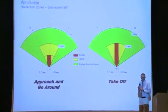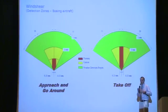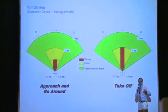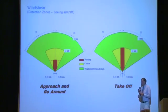So there are criteria for when wind shear is activated and when it's not activated. That's in the draft operator's guide that I've got, so I'm not going to go into that in detail today.